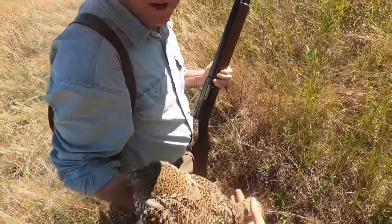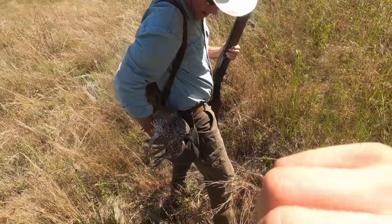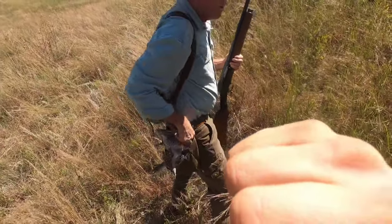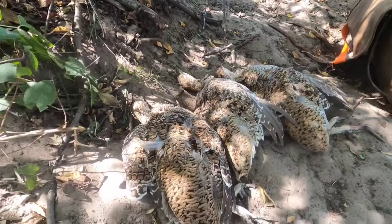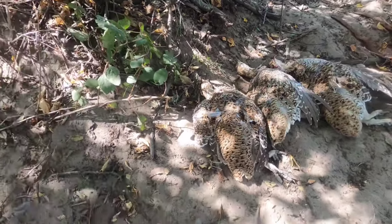Another male. Is your camera going? Yeah. Wow, we made that look easy. Got three sharp tails. So, Dad got two, I got one. Dad's one away from his limit, I'm two away from mine.